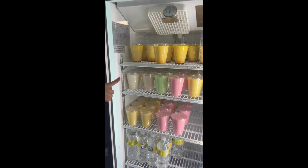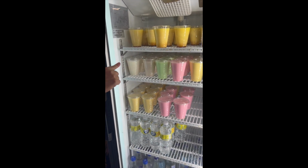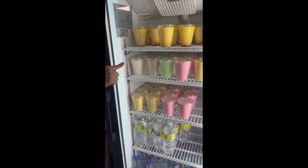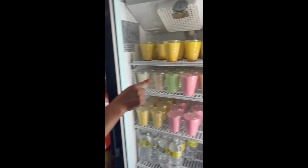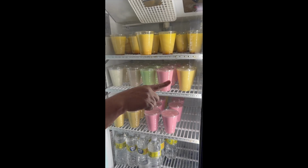This one is flan. This one, jello. This is pecan. How do you say pecan? Pecan. Okay. Pistachio and a strawberry. Either one. All right, that's what we got.